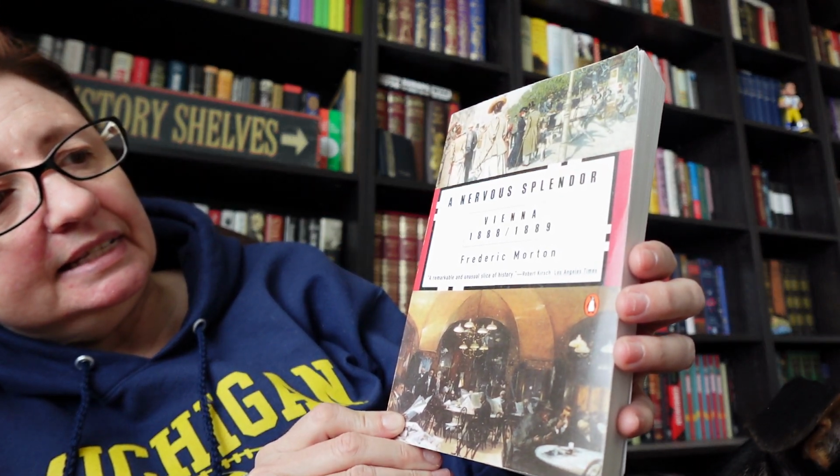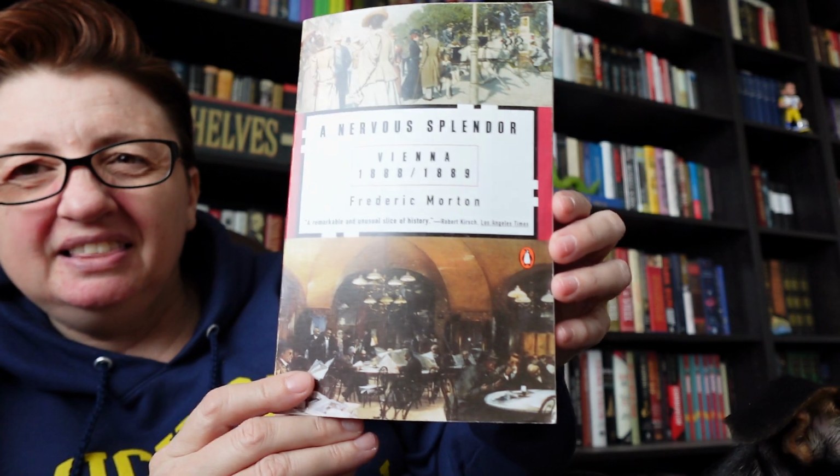Vienna, 1888 to 1889 by Frederick Morton. I think I have it in hardcover. But I remember I really liked it. I did read this, but I wanted to read it again. It's another Penguin Classics with an orange spine.